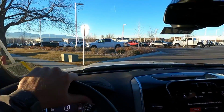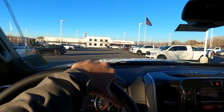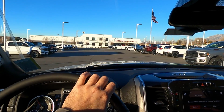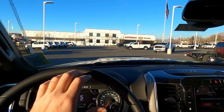In terms of the power, 370 horsepower, 850 pound-feet of torque, massive numbers. I've said this before, I feel like you really don't need more than 800 pound-feet of torque with a diesel truck. Anything above that's just overkill. So this truck feels plenty fast to me. I understand some people want a little bit more. I feel like this is sufficient.